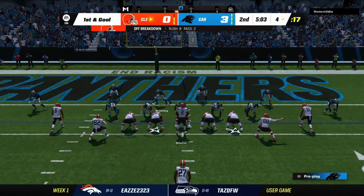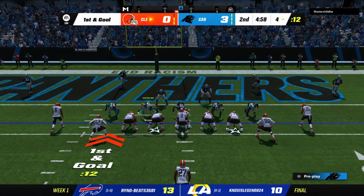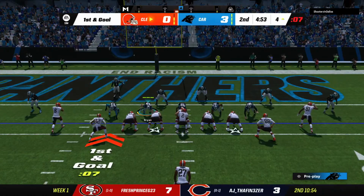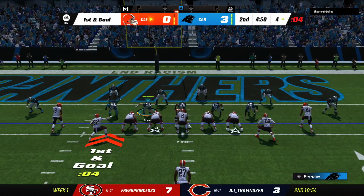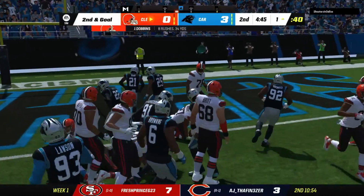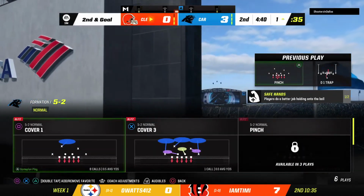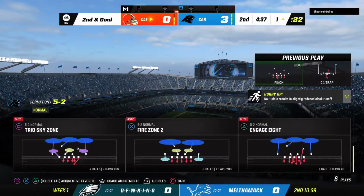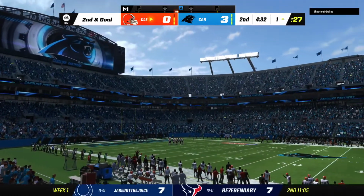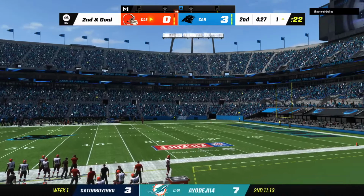A chance for their first points of the season here as it's 1st and goal. Dobbins going to take this down just short of the goal line. He got 3, but could not get the ball over the chalk. Give him 2 yards on that one. 2nd and goal now. All of a sudden, those lanes that were there earlier in the drive dry up near the goal line. That's a good job defensively to diagnose the run and stop it for a very short pickup.